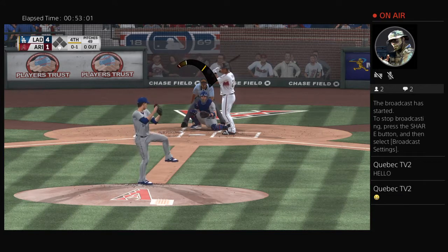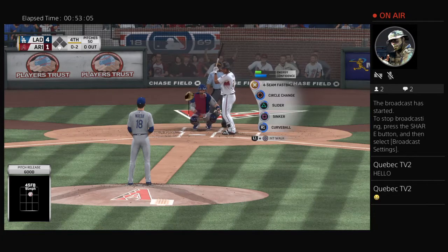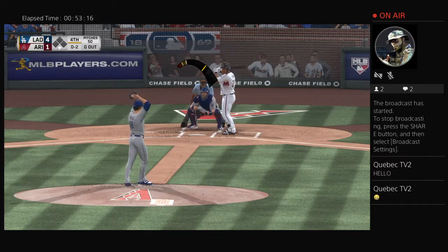Halfway to 100 pitches. Here it is. That's taken. Now it's 0-2. Well, that's a high fastball in the low 90s. That is a dangerous, dangerous pitch right there. He got away with one. The guy took the pitch. Maybe he's just measuring him up. I wouldn't come back with that again.